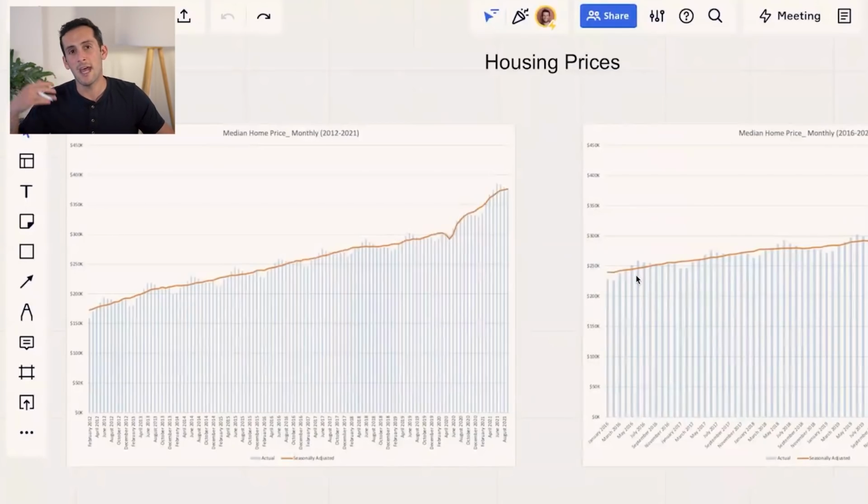So what data analysts and people who keep this kind of data do is they adjust it seasonally so you can see the trends over time. It's super helpful to view, and that's why we're going to be looking mostly at seasonally adjusted data today, which you see here on this orange line.